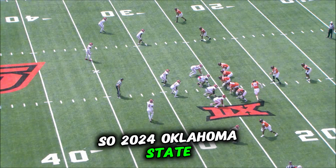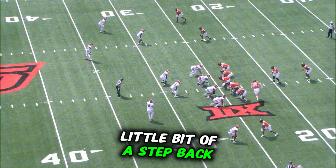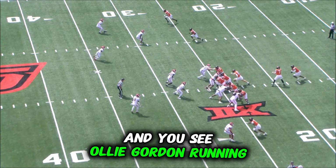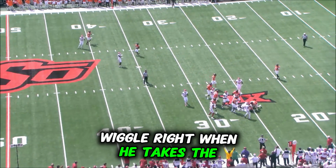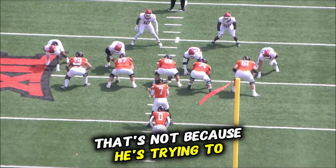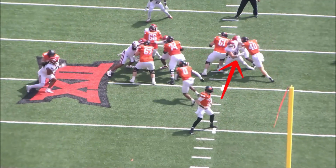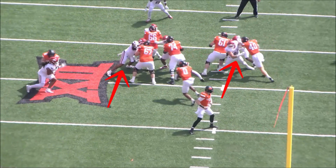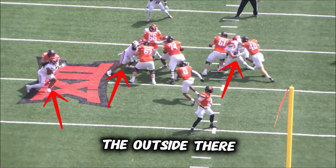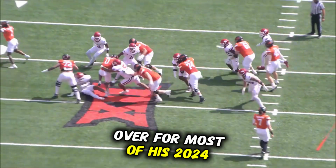So 2024 Oklahoma State, worse offensive line, quarterback takes a little bit of a step back, and you see Ollie Gordon running with a little bit of indecision. You can see that little wiggle right when he takes the handoff. That's not because he's trying to make a move, that's because he does not know where to go. So you got an open face here, you have a defender falling off to where he's trying to cut back to here, you have somebody getting beat around the outside there. It causes indecision, and this carries over for most of his 2024.